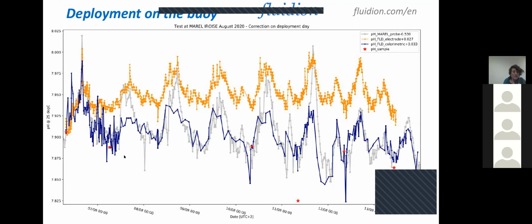What you can see is that the colorimetric analyzer and the multi-parameter probe both follow the decreasing trend that is observed with the samples. And all the sensors show this diurnal pattern. But the electrode is not showing the decreasing trend. So there is a drift, as mentioned before, that happens with the potentiometric sensors from this electrode.